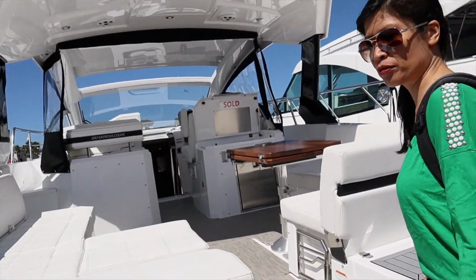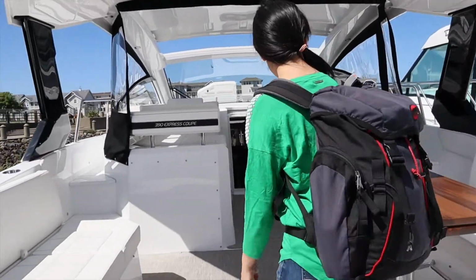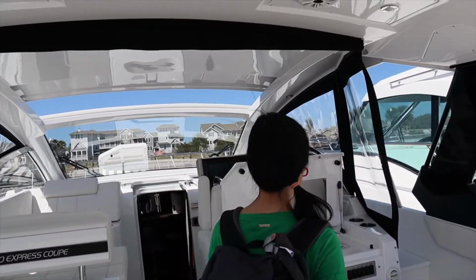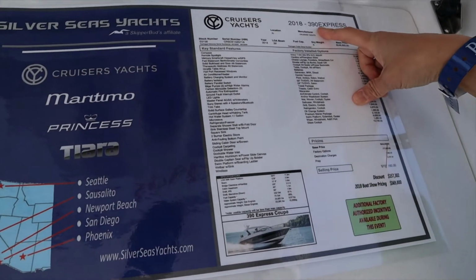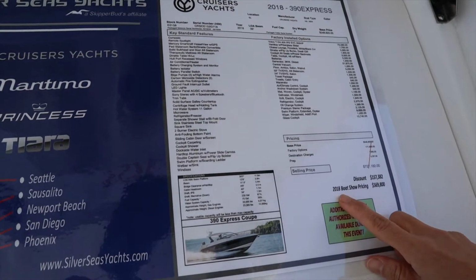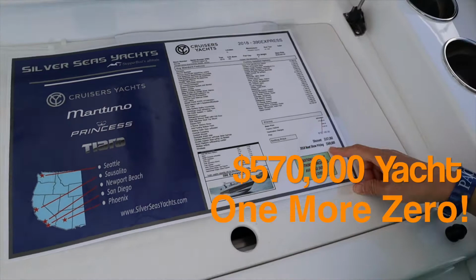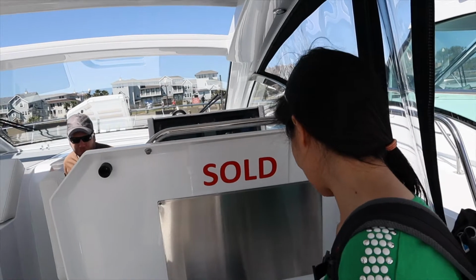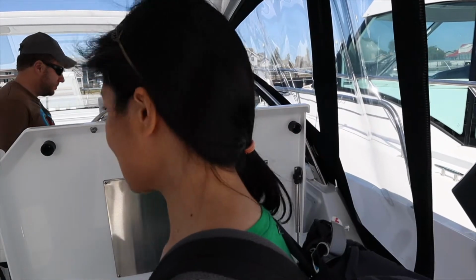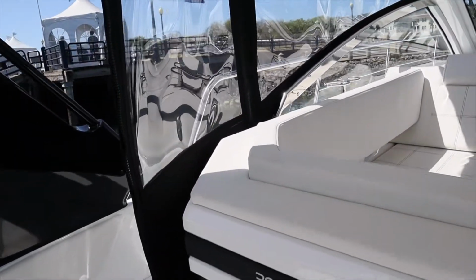No, we will not be able to find out the price on this one because it's sold already. Is it signed there? Might be right here. So 39 over here. Okay, so this is 2018, 39 feet. Boat show price is 570,000 US dollars. Wow. 39 footer. Let's check it out. How expensive it is. Why it's so expensive. I like this one.